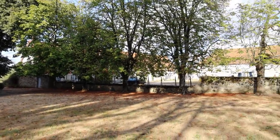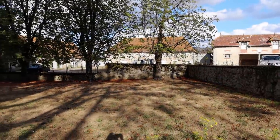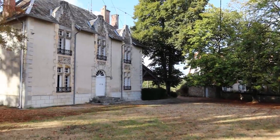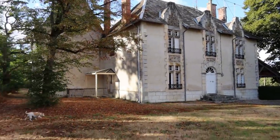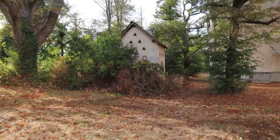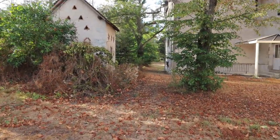You can see this is a walled garden it's in. And the unique thing about this chateau, it hasn't got hundreds of acres of land with it, which is really nice when you don't have to look after it all. So I'm going to take you down the side. Pigeonnier there, Lee. There's a pigeonnier, where they used to keep all the pigeons, obviously. There's enough space here.